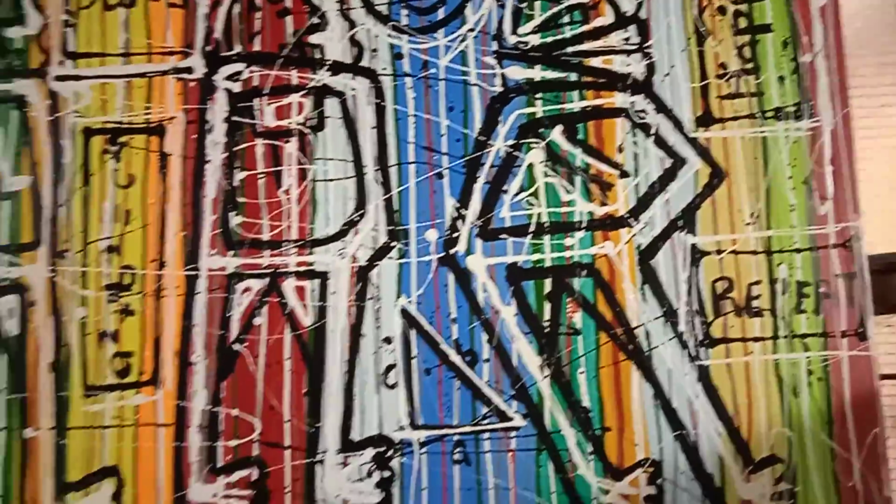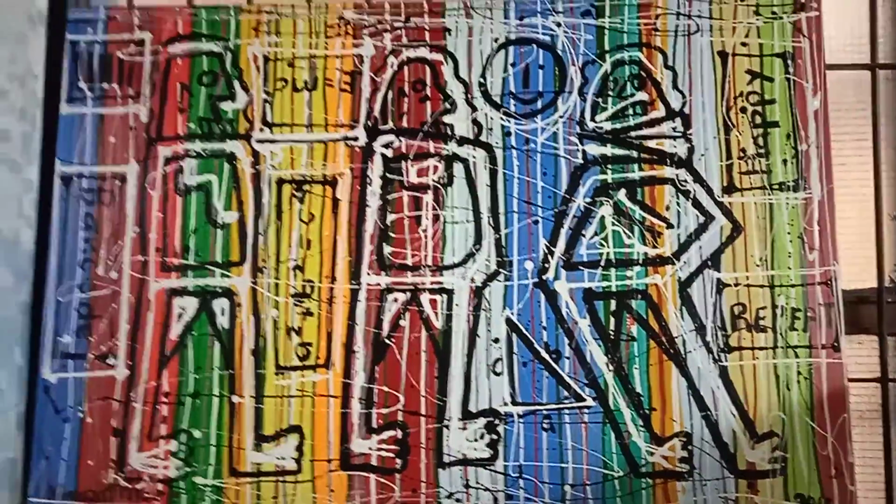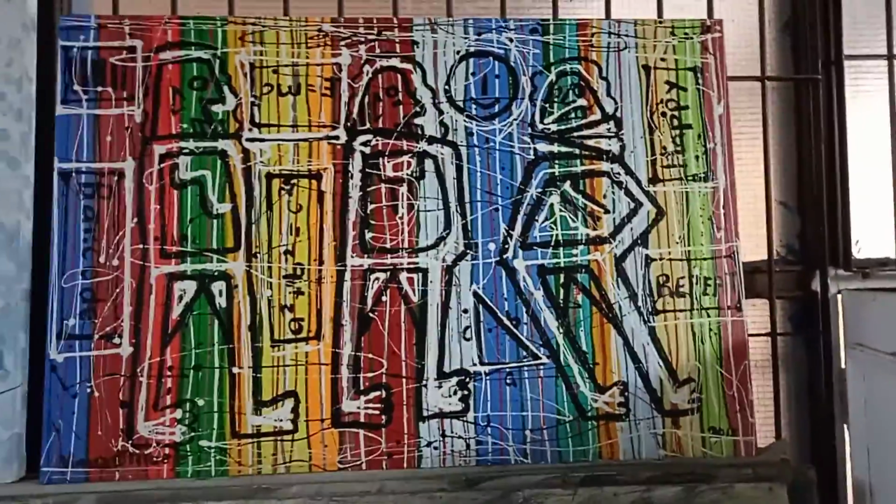Vincent also puts mathematical equations on his paintings. It gives it context, and also the painting is so complex that sometimes he doesn't even know exactly what it means.